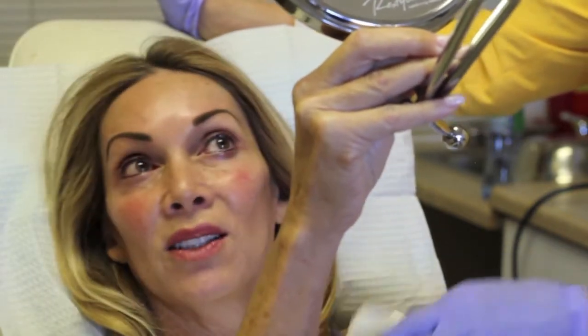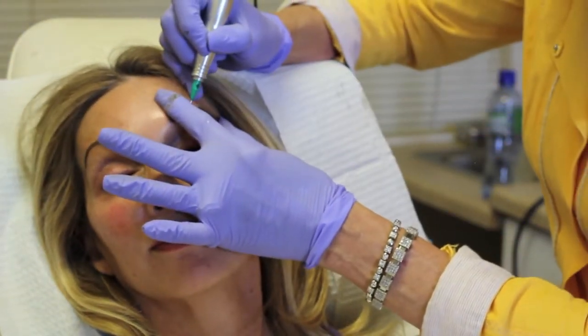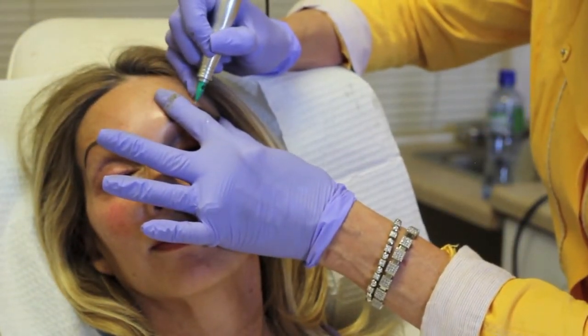Okay. Check it out and see what you think. What do you think? They look awesome. Oh my gosh. You have brows. I have brows. We're almost finished. I never had brows. Never had brows? Well, you had pretty good brows. I mean, you have a nice shape, and your face is beautiful, and it's going to really just enhance your expression.